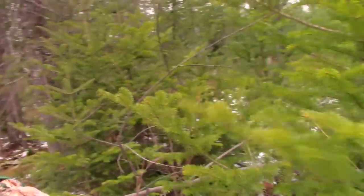This is how I know it's a buck. He's not following a trail, he's just staying undercover here, going through these swamps. There's a doe trail up here that would be a lot easier for him to use, but he's not doing it. He's staying in the thick stuff.